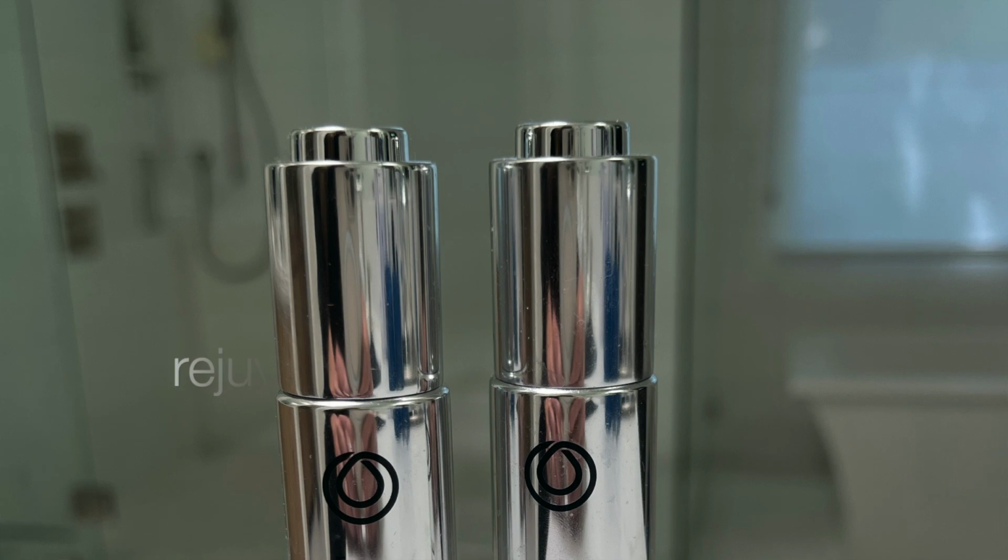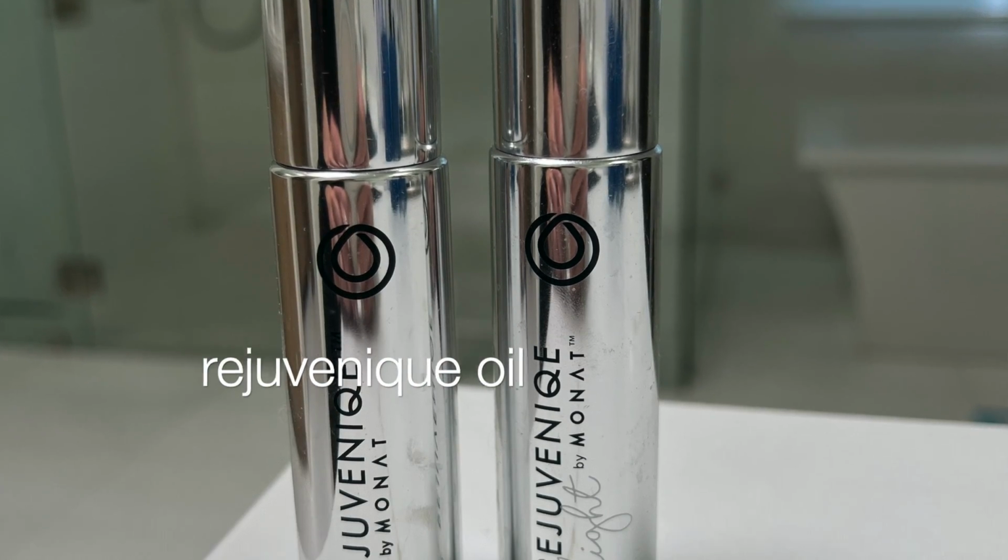Absolute number one favorite product is the Rejuvenique Oil. This product is great. There is no synthetic fragrance, and I use this all the time. I use it as a treatment in my hair. I have no irritation from it, and it leaves my hair supple and conditioned. I wish I had had this and used it when I was in my salon on clients before they got their hair highlighted, to protect their hair.